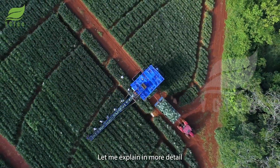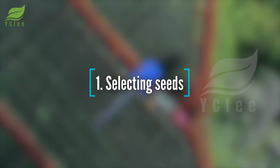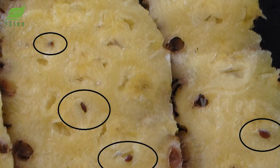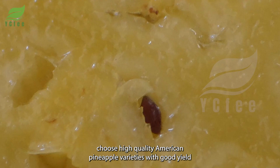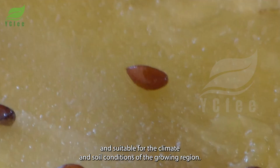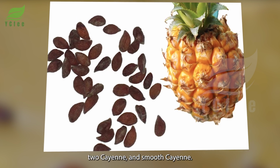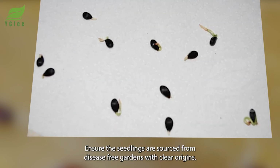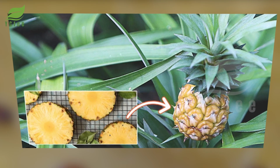Let me explain in more detail the process of growing American pineapples. One, selecting seeds. Choose high-quality American pineapple varieties with good yield and suitable for the climate and soil conditions of the growing region. Some common American pineapple varieties include MD2, Cayenne, and Smooth Cayenne. Ensure the seedlings are sourced from disease-free gardens with clear origins.